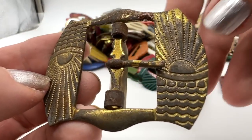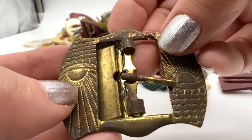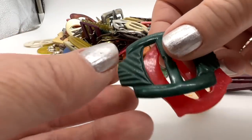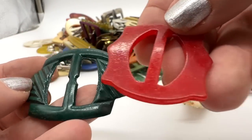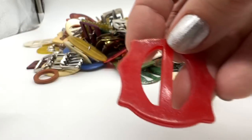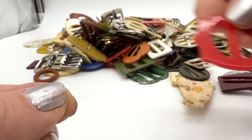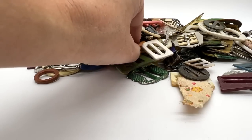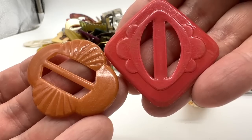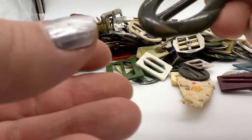All right, this one has some rust and stuff. I don't know if that could be cleaned up. That's really interesting, though, I think. So these might be Bakelite. Well, this one isn't. This one's too light. This one might be, though. I'm going to put all the maybe Bakelites in a different place here, and maybe we'll test some of those out. Here's two more metal ones. Each one is so different. I think these are very, very cool.